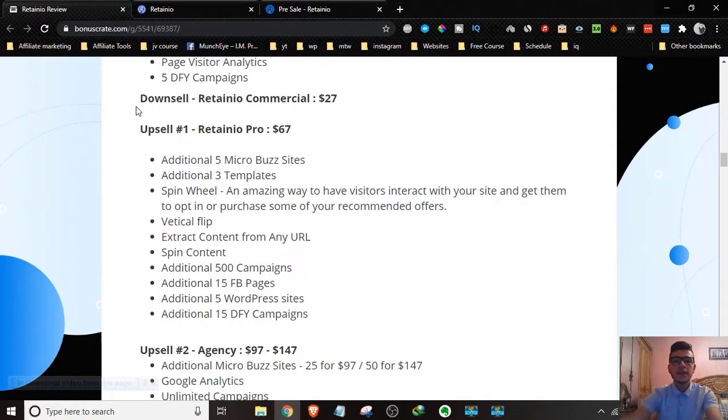The second upsell is gonna be the Retainio Pro. Of course, you're gonna get a ton more features. Basically, you're gonna get the same amount of websites, which is 5 micro buzz websites. Additional 3 templates. You're gonna get more templates. You can customize the look. I definitely recommend you to pick up the first upsell because you're gonna get a lot more features.